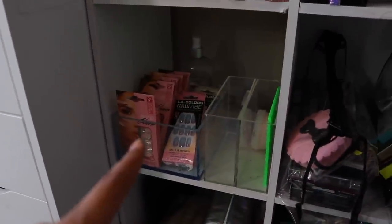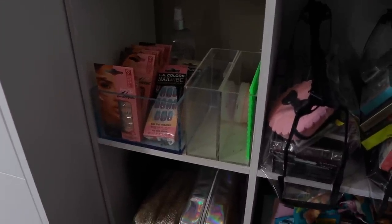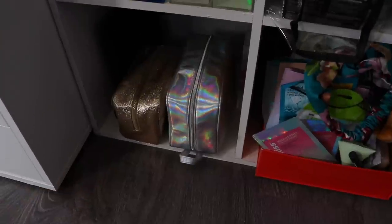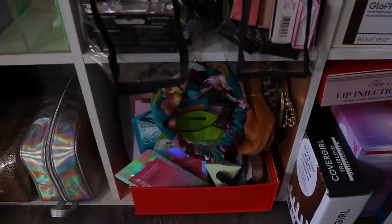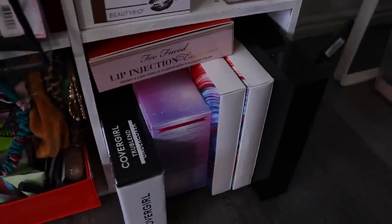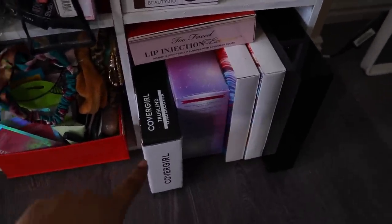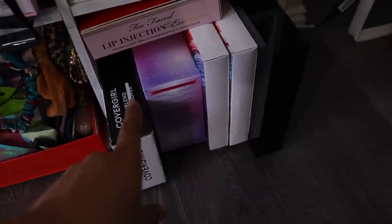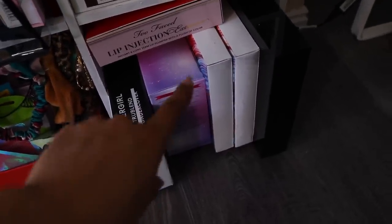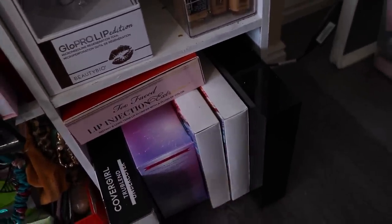And then over here, I'm going to fill this little section up with my nail supplies. So I thought that'd be convenient just to put them right there. Here are just some really cute bags that I have. All my face masks and my headbands. And then over here is some PR, my Too Faced lip injections, my CoverGirl True Blend collection right here. Some more skincare. This one is from It Cosmetics. And then I got some acrylic kits that I need to play with. And then this is empty, but it did have eyelashes in there.